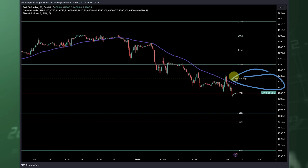The gamma flip level is over there at 4,725, I think, as it stands right now. Look, we got above that 5-day moving average, but it was declining. We talked about that, right? Be careful. And then we came up to the gamma level and we got pushed back down. So you never know. Something could happen where we start to curl over and go on a little rally, and I'll explain why that may be.